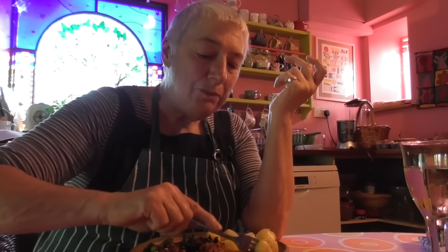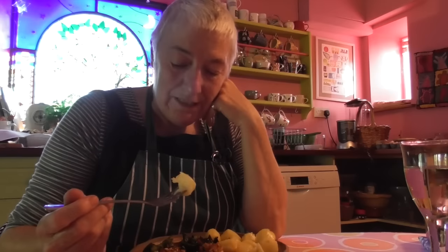It was ready and the potatoes weren't quite. So I've got anemic roast potatoes. But this is what passes for a roast dinner around these parts. And so, bon appetit.